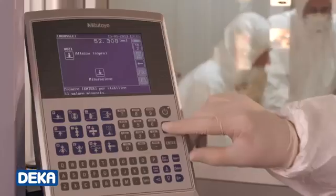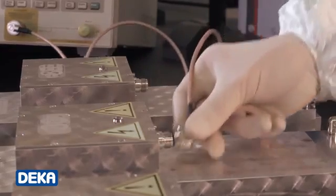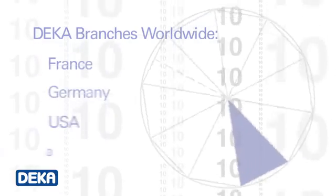Deca was founded 30 years ago for the production and commercialization of medical laser systems. We operate in sectors such as dermatology, ENT, gynecology, dentistry, and urology. You can find us in over 60 countries around the world, as we have distributors and branches in countries such as France, Germany, the United States, and Japan.